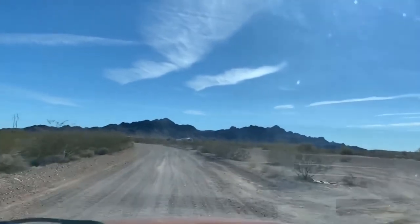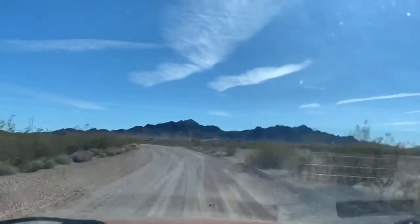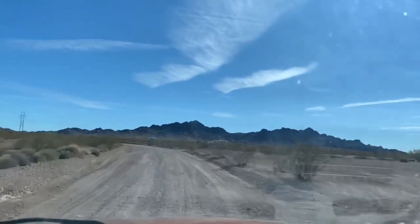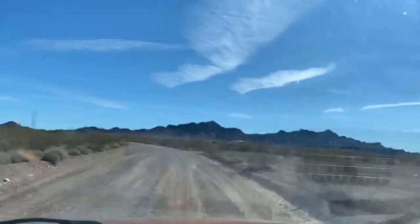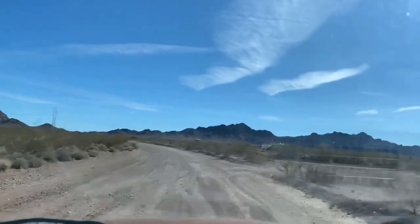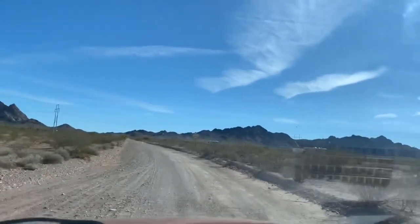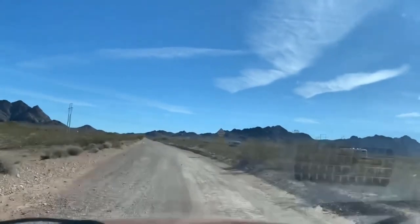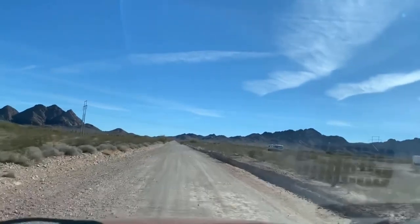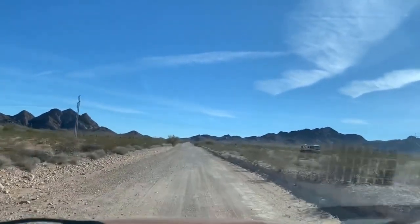And go up this road right before you get to the entrance to the Kofa National Wildlife Refuge. This is BLM land on both sides of the road as you approach the refuge on King Road. And we found a pretty good boondocking spot. Got the fifth wheel set up. Has 5G AT&T cell service.